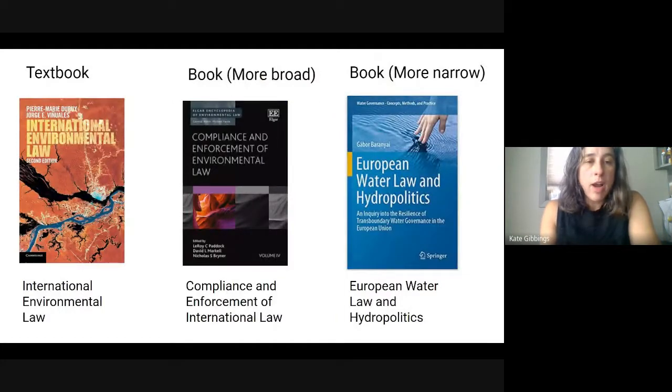And you can see a bit of a variety here from the textbook. I think everyone is probably familiar with what a textbook looks like. A book that covers the topic pretty broadly. So if we're talking about environmental law here, this one's called Compliance and Enforcement of Environmental Law. If you're just starting to learn about environmental law for an assignment, this might be a good place to start.